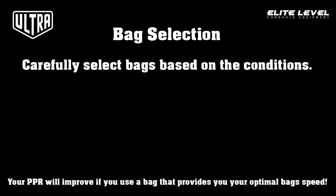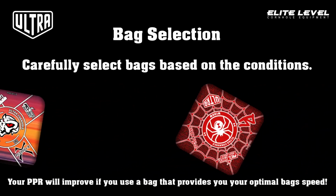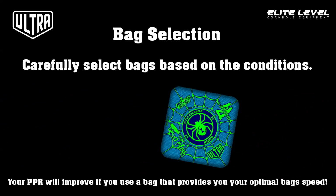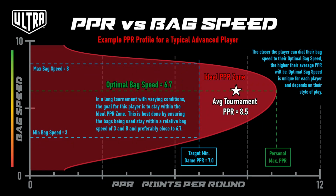Being able to use your own bags in all ACL events and now in the Throwdown is a tremendous advantage if used wisely. Your PPR will improve if you use a bag that provides you with your optimal bag speed. This graph illustrates how PPR can be related to bag speed. Everybody has their own PPR profile. This shows a profile for a typical advanced player, and it can be seen that the optimal bag speed for this player is 6.7. As weather conditions change, so will the bag speeds.